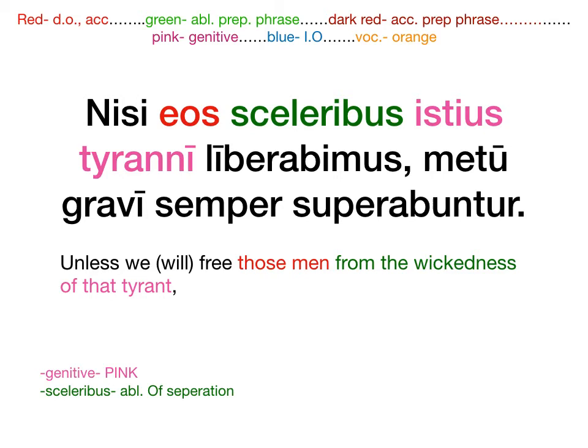So that scalaribus is ablative of separation. Every time you see this verb libero, liberare, assume that we will have an ablative that we are freeing something from. We're freeing the direct object from this ablative. So scalaribus was ablative, that ibus ablative ending. Okay, so what's going to happen if we don't free those men from the wickedness of that tyrant? So istius, that tyrant of yours, is also okay if you wanted to do that. That would actually work here.